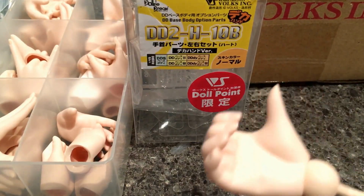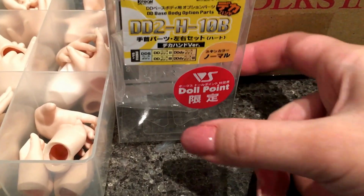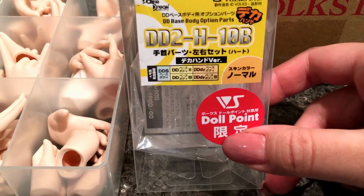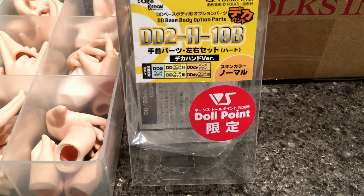Now these do come with just the hands. They don't come on the wrist joint. The wrist joint I put on myself, but these hands are 2,000 yen, but they're exclusive to the Dell Point Akihabara showroom. So if you know anyone going to Tokyo, beg and plead them to please pop in and buy a set for you. They're exclusive, but they're not limited. You don't need a membership. You can just walk in and buy them. They come in the normal skin, the semi-white, and the white skin as well.